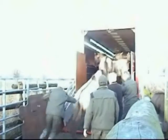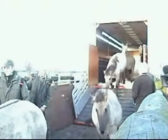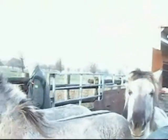Make sure there's a direct line of sight. The horses have to see the back of the lorry. They will push. There it is. There it is.